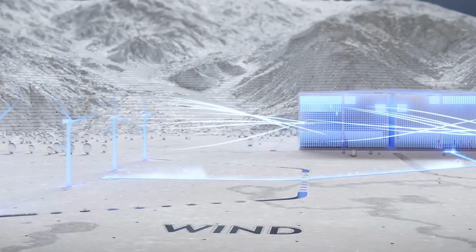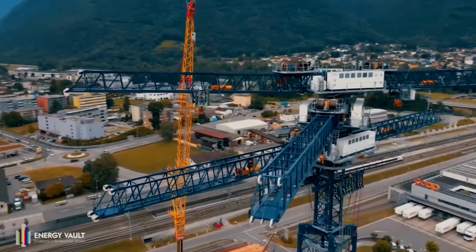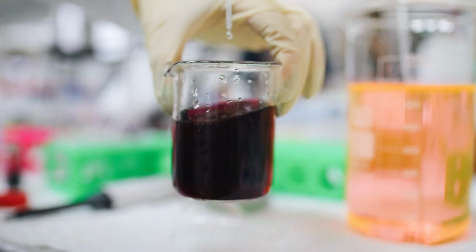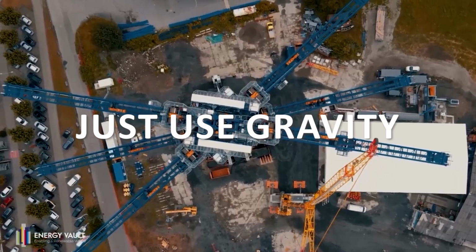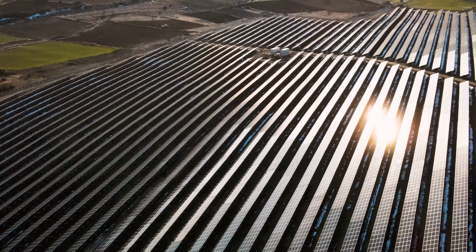The key to never running out of power again. The biggest problem with renewable energy is that when the sunlight or the wind goes away, so does the power. You need batteries to store excess power for those times. But here's the neat thing, not all batteries have to be chemical. Just use gravity.